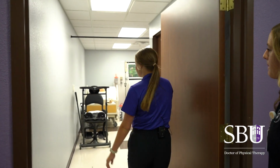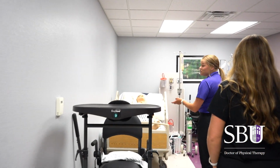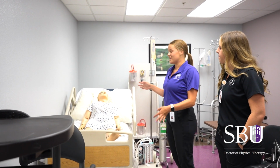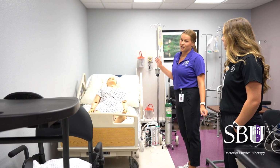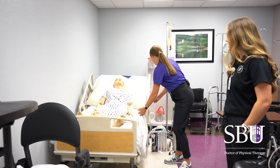This is our patient room where we can practice different techniques used in the hospital setting. We have a mannequin here that we can practice different things on, and there's a lot of cords and things so we can practice before our clinicals in the acute setting with all these lines and everything like that.